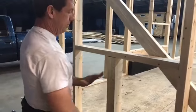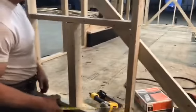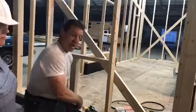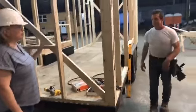There's 48. So what's going to happen is that plywood's going to land right here. Okay, so we got a nail here. And we can nail here and we can nail here, okay? So let's go ahead and throw that on there. We're gonna throw it from about 4 foot away.